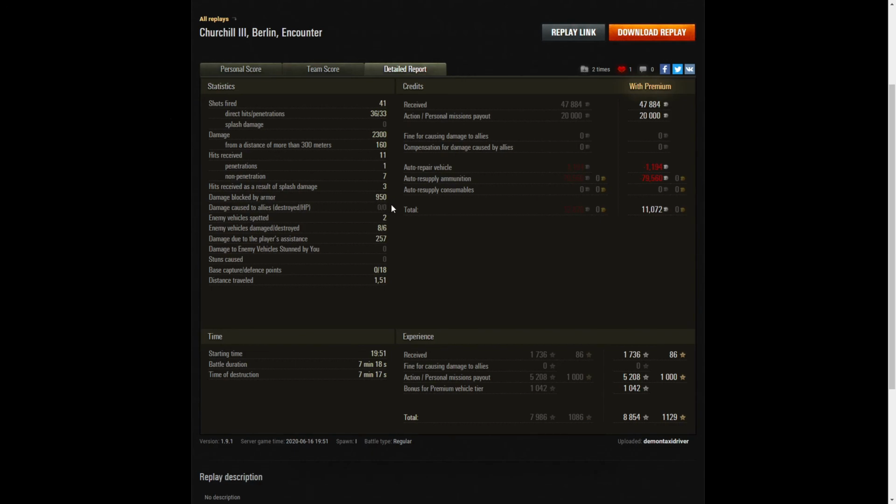950 hit points of damage blocked by armour. 2 enemy vehicles spotted, 8 enemy vehicles damaged and 6 killed, and 257 hit points of damage assistance. And he managed to get 18 defense points when he reset the cap and shot the looks in the cap. On a premium count, he earned 47,884 credits, got 20,000 from mission payout, and after ammunition resupply and repair, and yes, it's the ammunition that really cost him, he only made a profit of 11,072 credits.